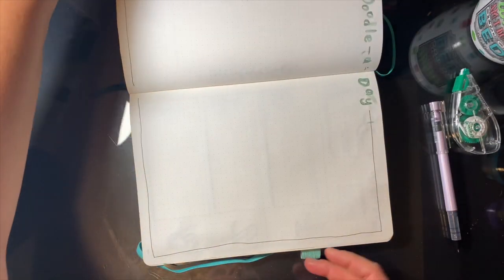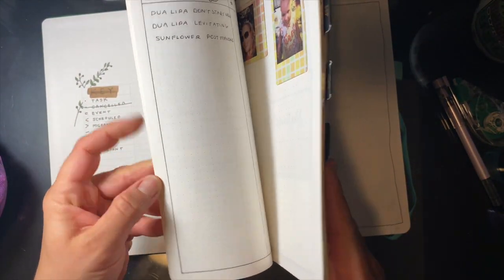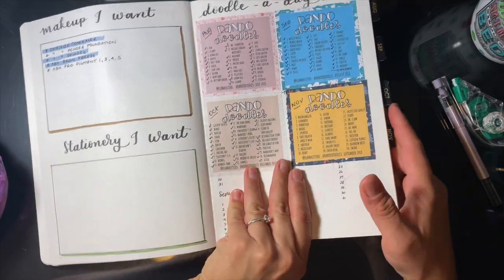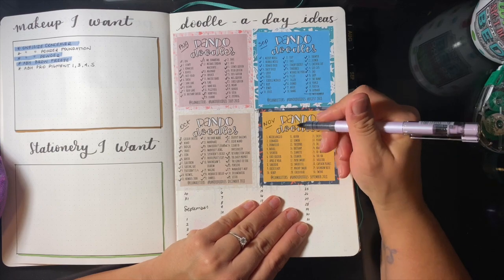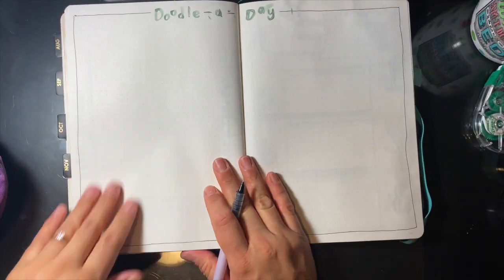Okay, and then the doodle a day. So what I have done for this month is these doodles here. So the first, oh God, I have to draw Michelangelo. So let's see if we can do it.